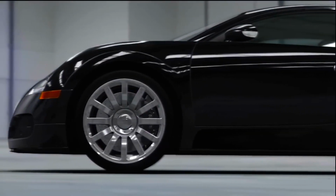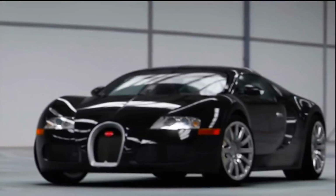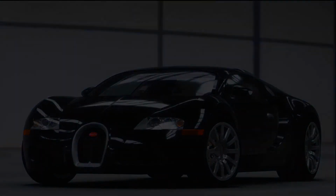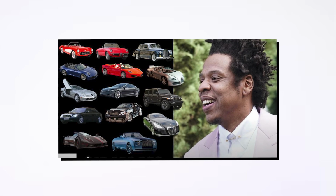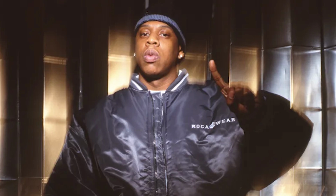Ross said he doesn't drive it often, only on royal occasions, but when he does, it's the kind of car that clears the road just by showing up. And with that kind of firepower closing out Rick's garage, it's time to shift gears. Coming up next, Jay-Z's low-key $8 million monster. You've probably never seen it in real life, because there's only one in the world.